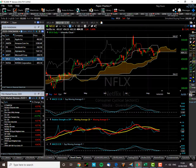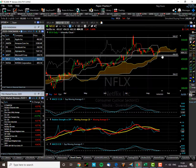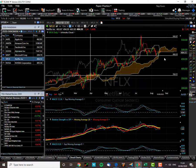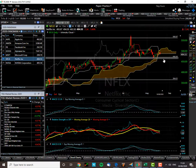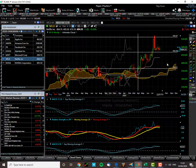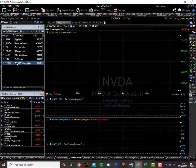So any weekday we could see these levels tested and then a rebound, but the outlook will go from bullish to bearish if Netflix closes and stays below the bottom end of the cloud, and that is critical to know from an Ichimoku cloud chart trading perspective. Okay, weekly, a little bit extended here from the cloud on a weekly basis. So Netflix is the only one here that's in trouble at the moment.